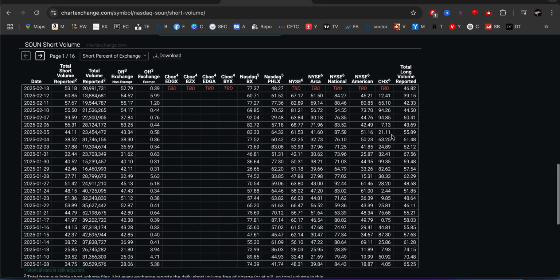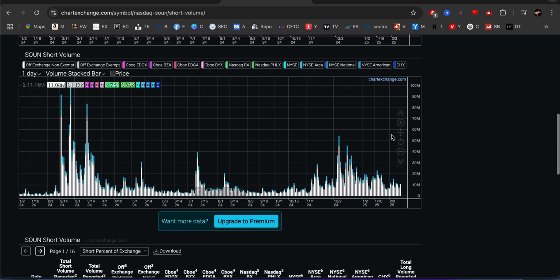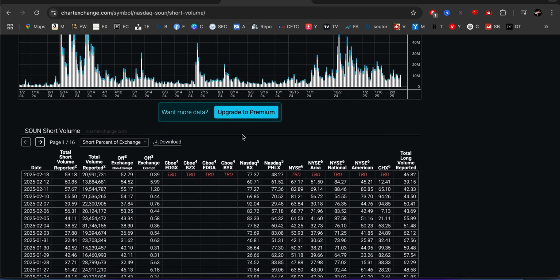So short volume. You can see in the past, is it SoundHound? Yep. Again, these volumes may not be complete, but look at this data, which shows me the percentage of the total flow. This is not complete data, almost like 70% of the data or so, but I trust this data. I use it, it works for me. I'm not saying that you should rely on this one. Today, 53% of the volume was short. Yesterday, 60%. The day before yesterday, 57% of the daily traded volume. And before that, 55% on February 10th.